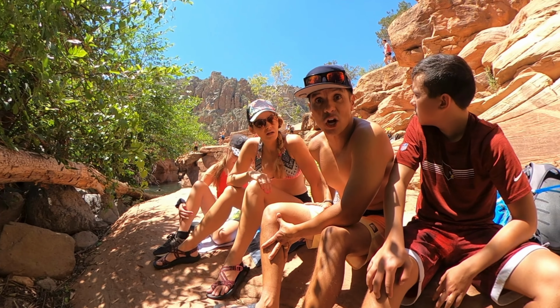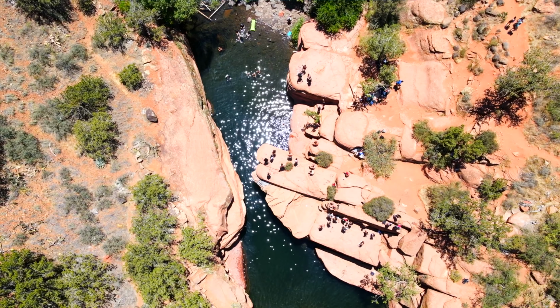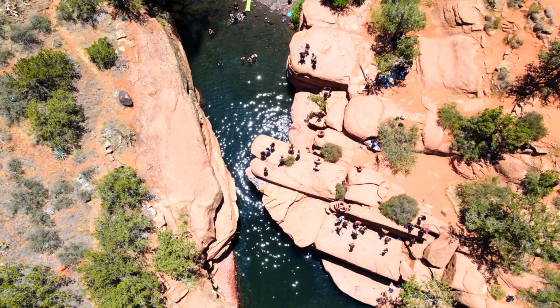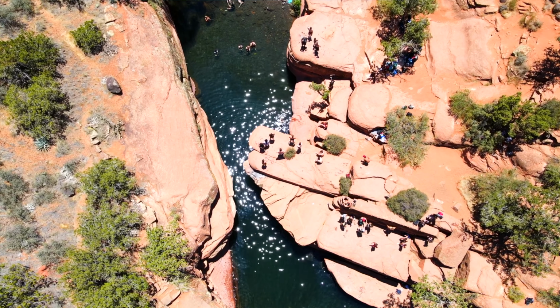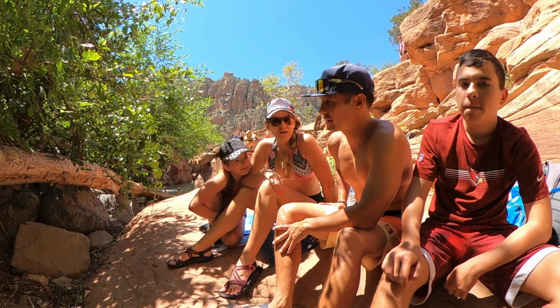When you get here, it's awesome. You're totally out in the middle of the wilderness, and there's an awesome deep watering hole that we're going to jump into and cool off in just a little bit once we finish our lunch. So we're finally here at the crack at Wet Beaver Creek.